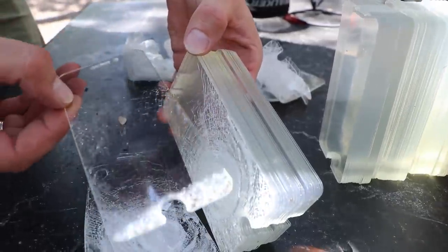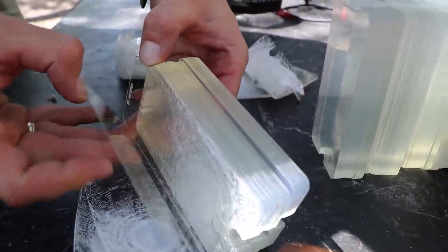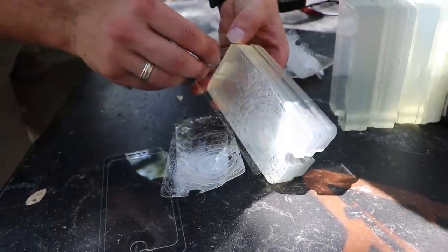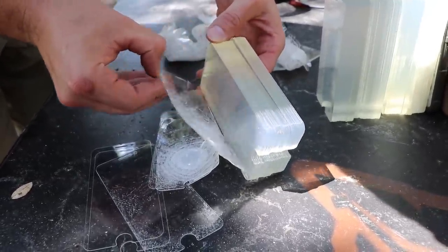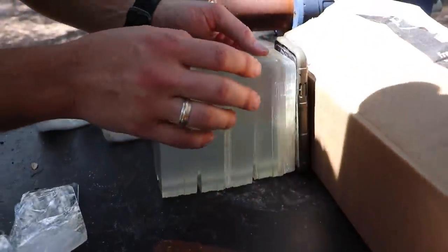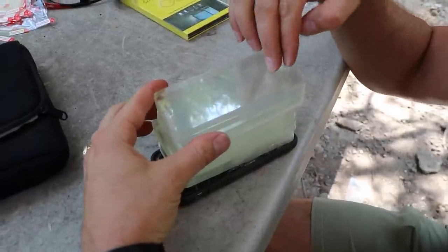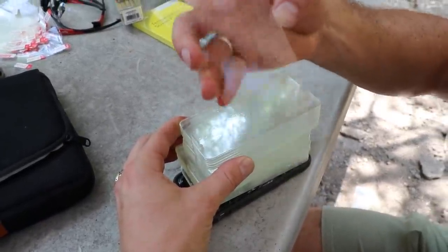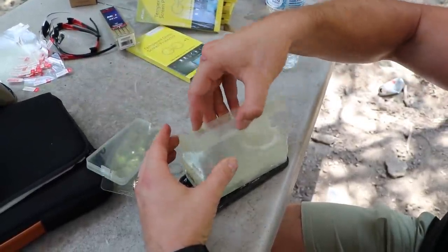And then we have two that are, actually that one is shattered. Are they both shattered? No, see that one's good. Well, there's three there. Two are not shattered. One is shattered, and then this one behind it is really, really shattered. And then all of these are good up until about right. Oh no, there's a bunch that are cracked there too. So these are fine. These are totally good. You can see they're all clear, not broken. There's probably close to 20 there, not broken.